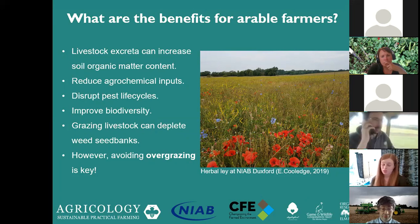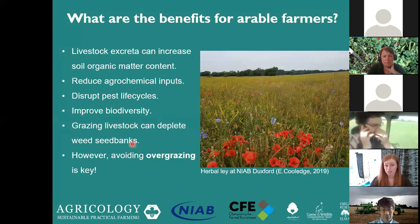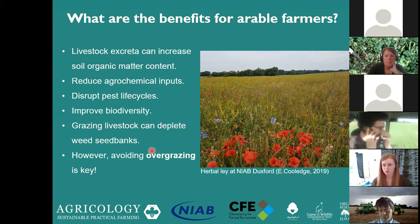The other really crucial benefit of livestock is for managing herbicide-resistant weeds. This is going to be an increasing problem the more we're trying to tackle problems like blackgrass. Sheep are really good in particular at mob grazing, and if you force them to eat it, they'll have to eat it. So they will graze down the weed bank, and this can reduce the amount of weeds that you'll then get in your following arable crop.